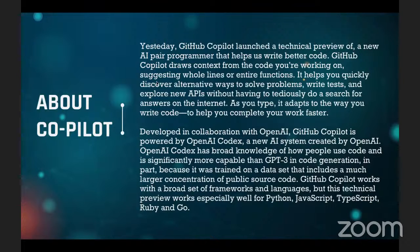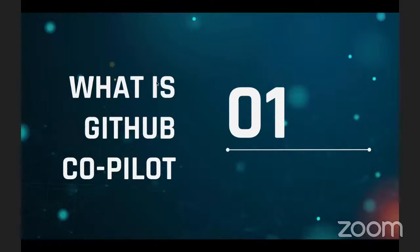GitHub Copilot works with a broad set of frameworks and languages, but the technical preview works especially for Python, JavaScript, TypeScript, Ruby, and Go. In the later future, GitHub Copilot will be working for almost all languages. But for now, because they are still testing it, it's working with Python, JavaScript, TypeScript, Ruby, and Go alone.